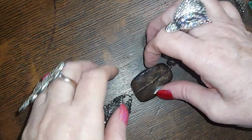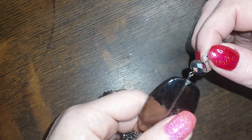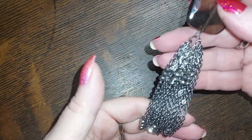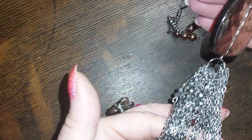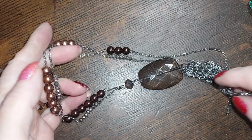hunk of smoky quartz or smoky glass, whichever. And then, of course, a really cool tassel. You know I love the metal tassels. I gotta play with it. But anyway, that is a really cool piece. Erica Lyons, we'll do that for 7, I guess.